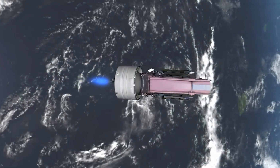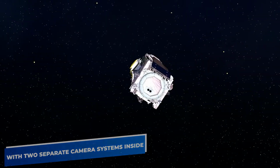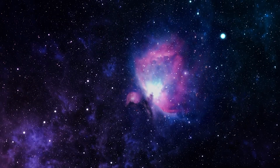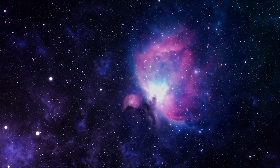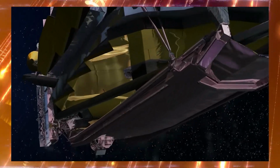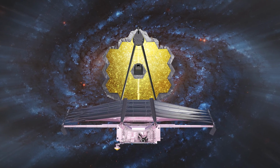So to avoid this, the telescope comes with two separate camera systems inside, one being the backup for the other in case one of them fails to work. There are small motors behind the 18 hexagonal mirror segments, and they have been delicately pressed onto the plates by shifting and bending them accordingly to create one giant smooth mirror. This means that the movement to be experienced was in nanometers. Due to this very reason, commissioning the telescope took longer than usual.